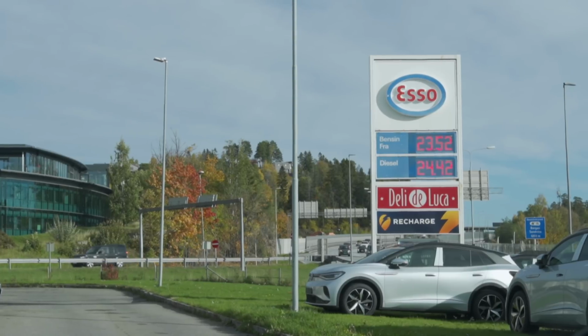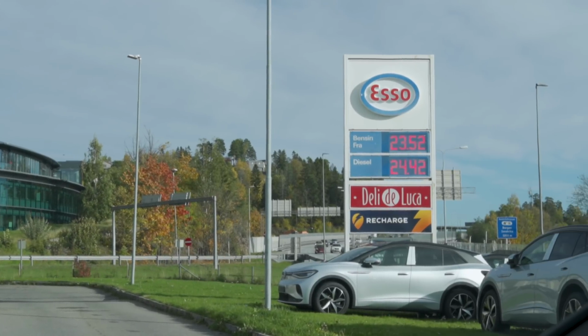But that's why we are here at a new location. We are at Esso in Billingstadsletta, a few kilometers south of our old route, and then we're going back to this after going to the train station in Kristiansand. So the route is about 5 kilometers shorter than the old route, so 610 versus 615 kilometers.